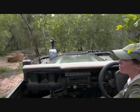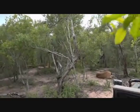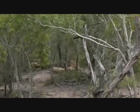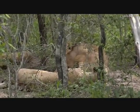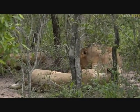We've got our lionesses. They are thoroughly sleepy. They don't seem to be up to too much. One of them's up and stretching, and they're having a little bit of a clean and a lick. Always good to catch up with our Nkuhuma ladies.